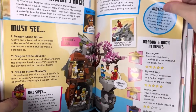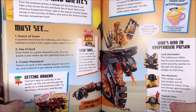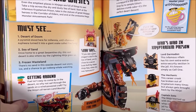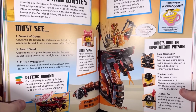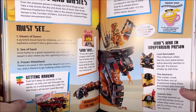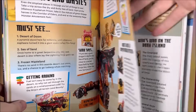Interesting. Let's see, what else do we have on the next page? Deserts and Wastes. Some deserts and wastes, I imagine. Desert of Doom, Sea of Sand, all that good stuff. Who's in Cryptarium Prison? We got Garmadon, which I don't think that's accurate anymore. The Mechanic and Captain Soto could totally still be there, of course.